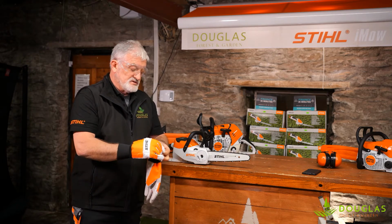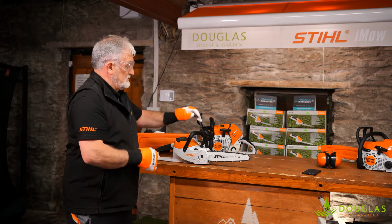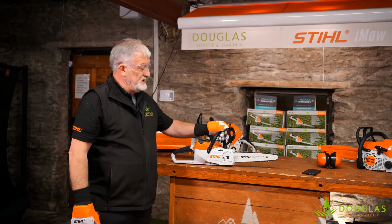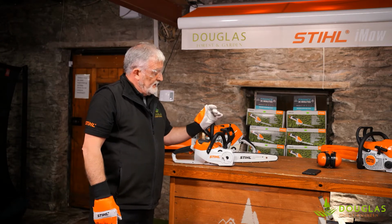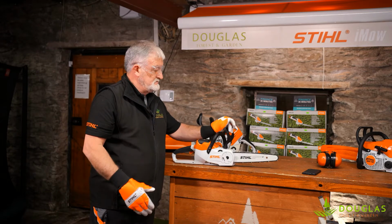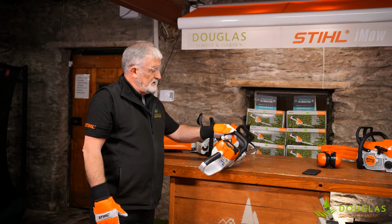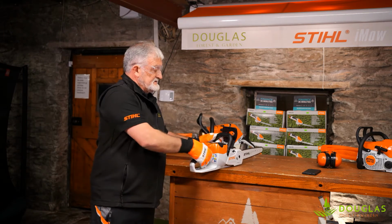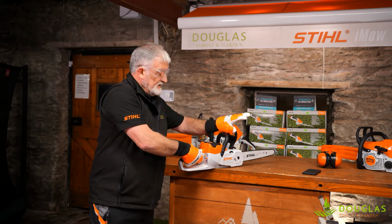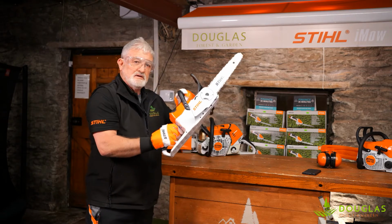And the other item I'm going to show you is the chain brake. Now, most people who have chainsaws, they have a chain brake on them. They think the chain brake is there, that if it kicks back on you, that it's going to stop. But it's got another very useful use for it, right? And that is, if you put on your chain brake, for instance in this battery saw, nothing happens.